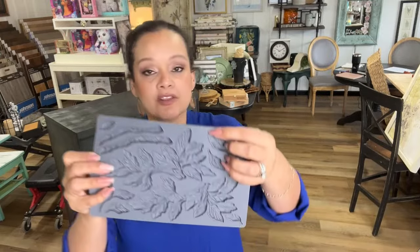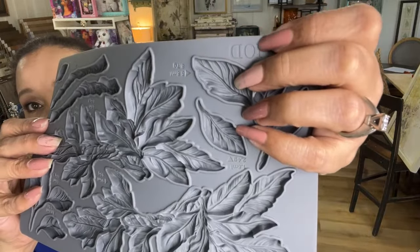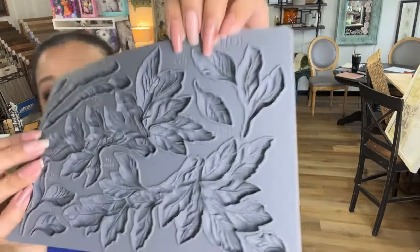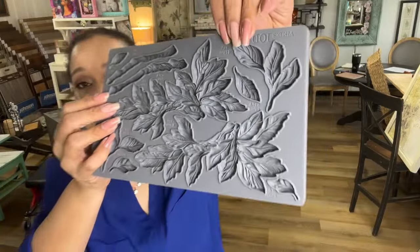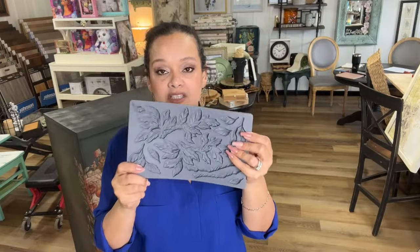But all of the molds give you the grams. Let me see. Right here. It tells you how much you're gonna need, if you're doing resin or clay. I had it upside down, but it gives you the milliliters and the grams. So that is really, really helpful. But this is gonna be great for all kinds of things.